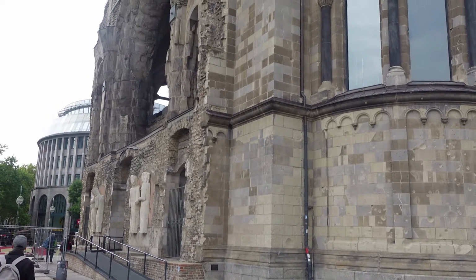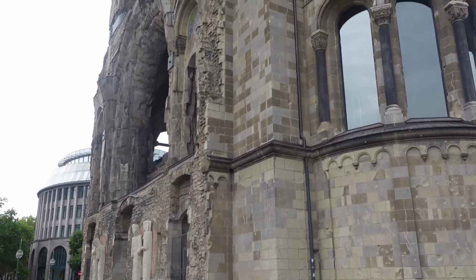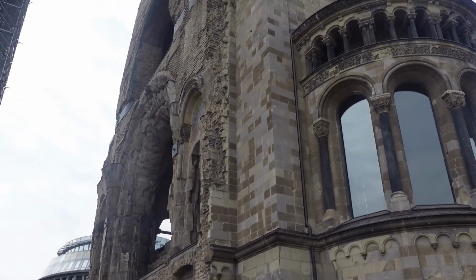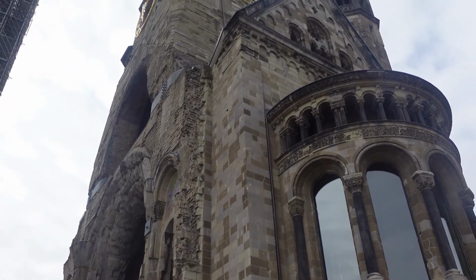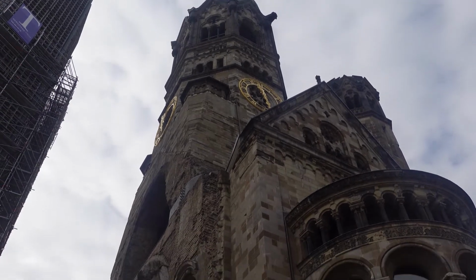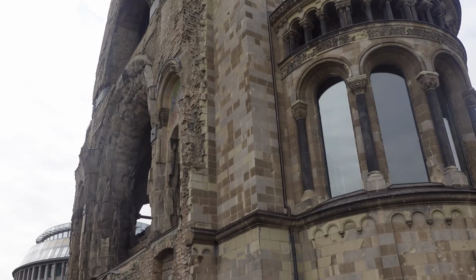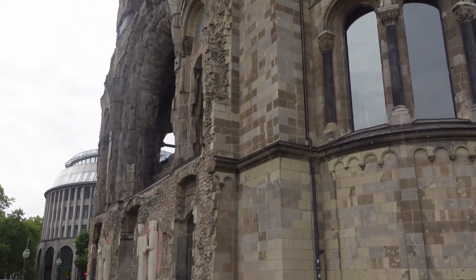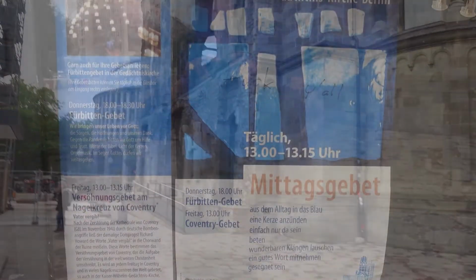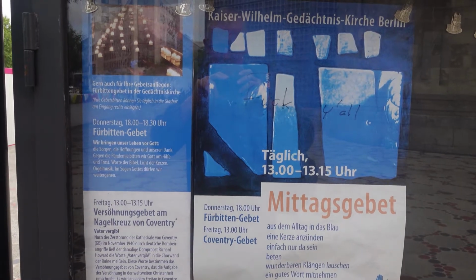The original church was built in the 1890s, and it was dedicated by Kaiser Wilhelm II to his grandfather, Kaiser Wilhelm I. The foundation stone was laid on the 22nd of March 1891, which was Kaiser Wilhelm I's birthday, and the church was dedicated in September 1895. The church was extensively damaged in an air raid on the 23rd of November in 1943. It was damaged but not beyond repair.